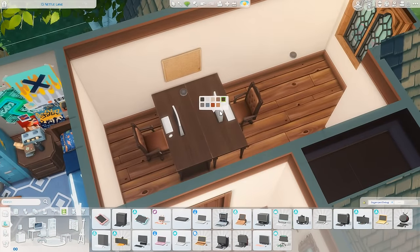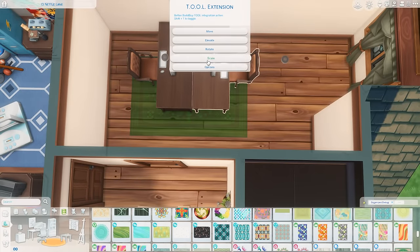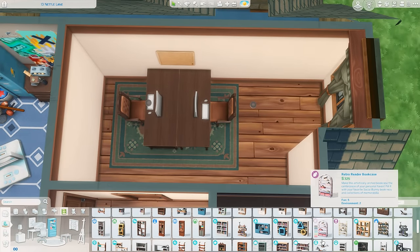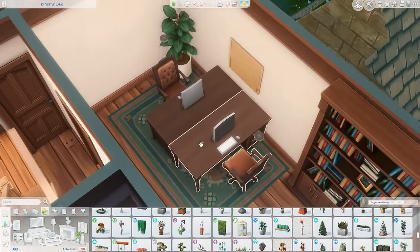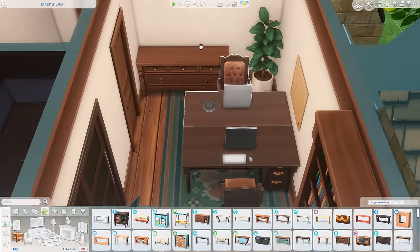So I have two desks back to back in here and there ends up being just some storage and bookcases and stuff like that. But it was a little bit different, a different way to decorate this room. It's not something I do very often in my builds. I do offices, but it's usually just one desk. And having this be more of a co-working area, I thought was really nice and a little bit different, but also kind of realistic.